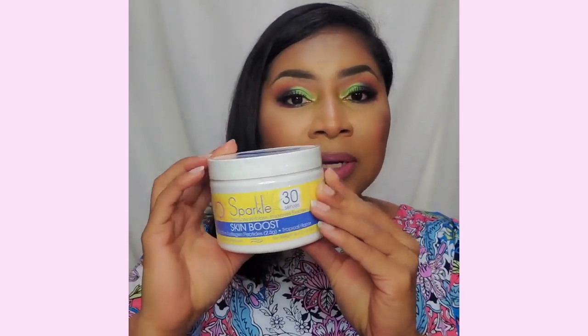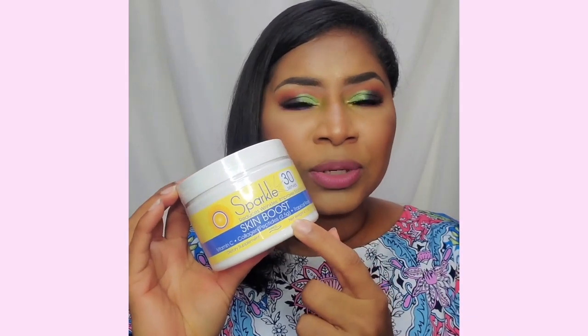And this was a product that I found on Amazon. This is the one I showed you guys, well, a different flavor. This is by Sparkle Skin Boost, and it's a powder that has collagen peptides, 2.5 grams of collagen peptides per serving. It has vitamin C, and they also have different flavors. Collagen is important for many things: hair, skin, nails, your bone health, wrinkles, fine lines, all of that drama. That's one of the reasons why I started taking it internally.